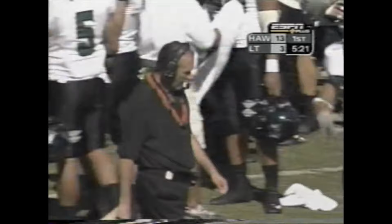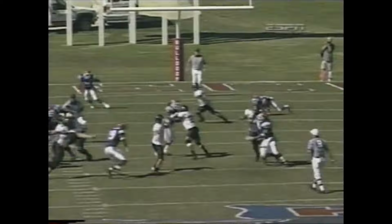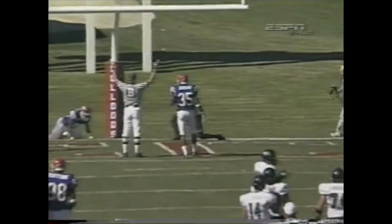And they try to play a little man-to-man in the secondary. They're really wide open right here. The inside route takes the defense away, and then Cochran comes in on the post behind him, and Chang throws another great ball. How are you going to slow these guys down today?